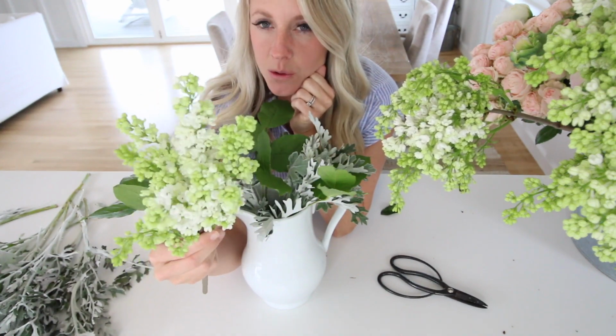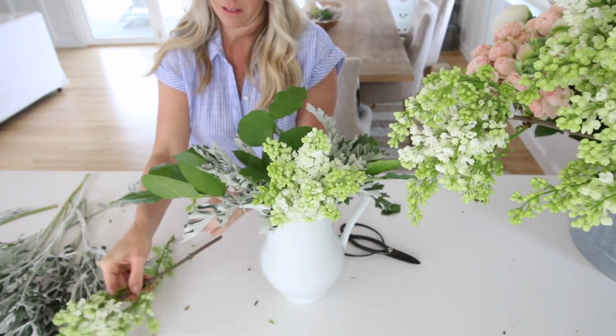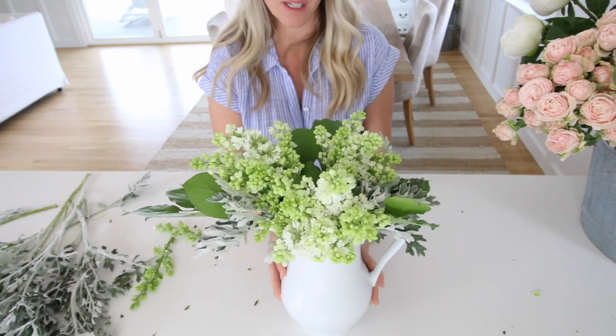Flower choice is going to be lilac since it's a filler flower, but it also is really full. I want to have this be on the bottom. Added about 3 sprigs of white lilac. So next I'm gonna add my roses. I have a lot of them.